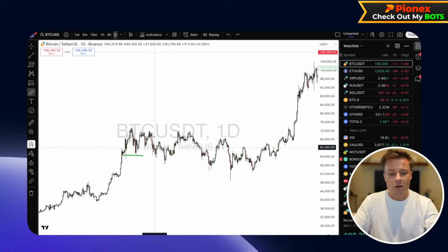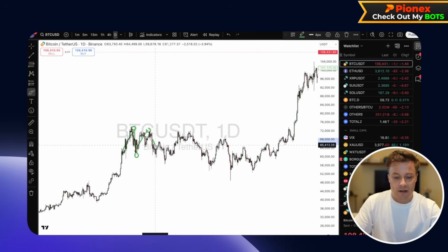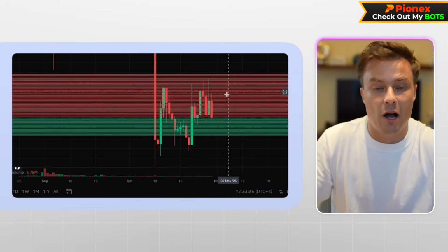Now, what the bots are effectively doing is every time the price is going up, it's taking profits, and then it comes down, it re-enters the trade. It takes profits, re-enters, takes profits, re-enters. You get the picture. But it does this like this, okay? You see all these green lines? These are buy orders, and all the ones on top are sell orders.